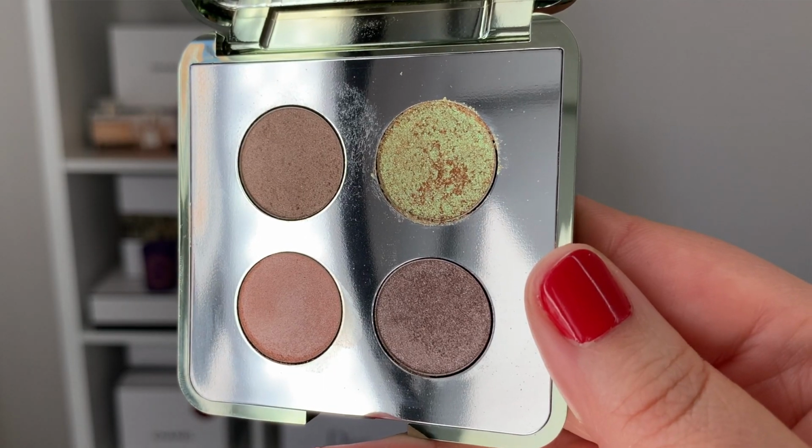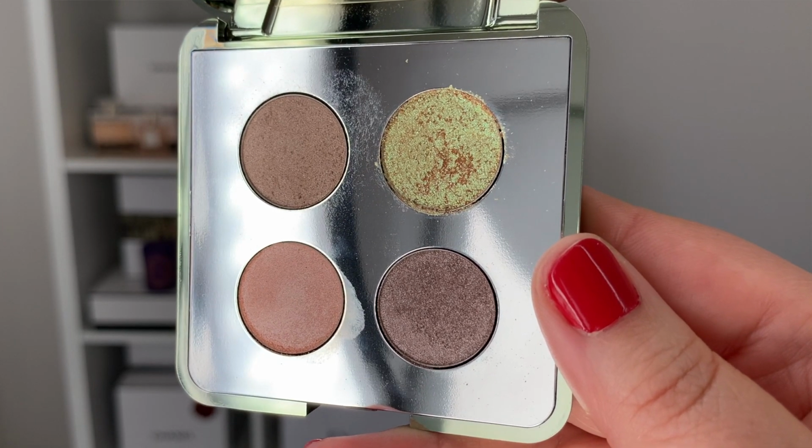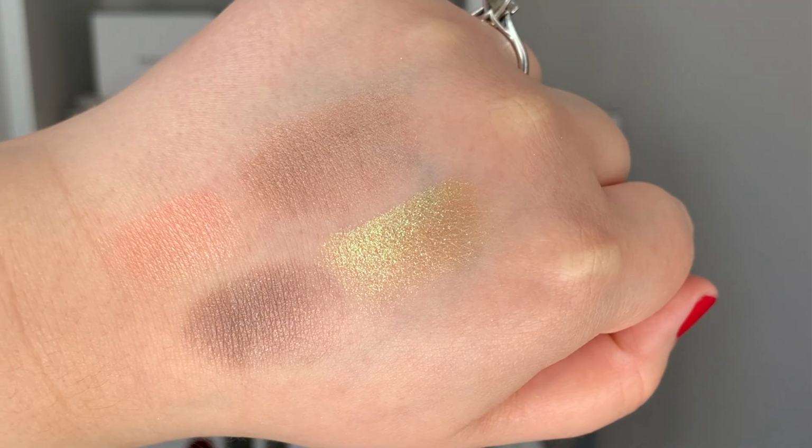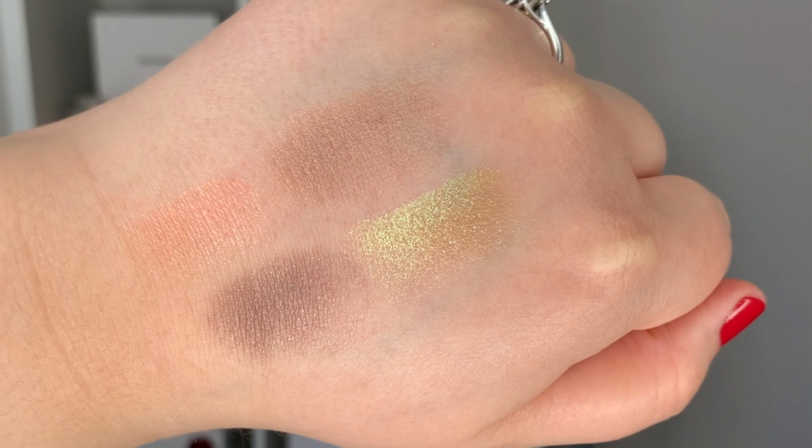And moving on to some Chantecaille. This is what I'm wearing today on my eyes, this beautiful butterfly quartet. The packaging is absolutely stunning. So this is their new butterfly spring release. Here we have a quartet of these beautiful luminous satin finish colors. They are supposed to be reminiscent of shades found on a butterfly's wings.